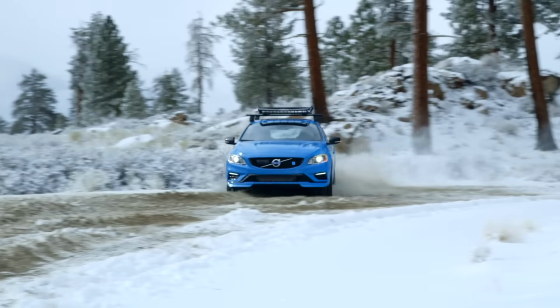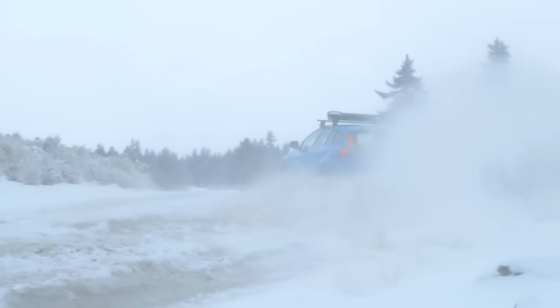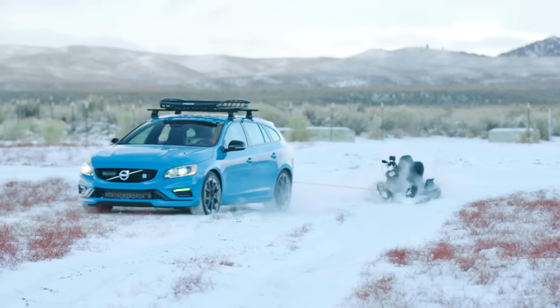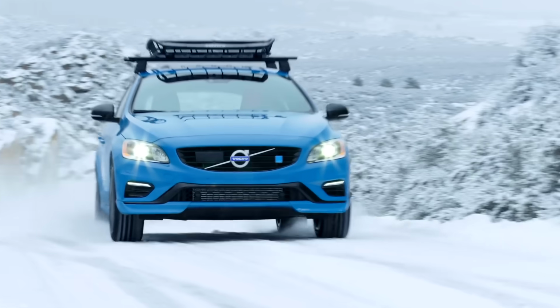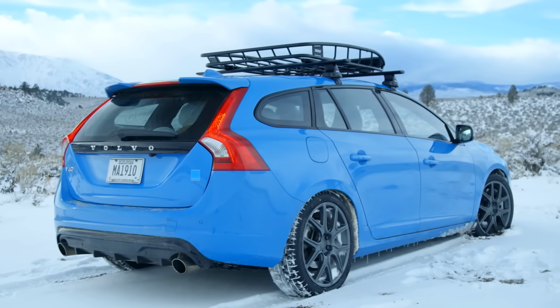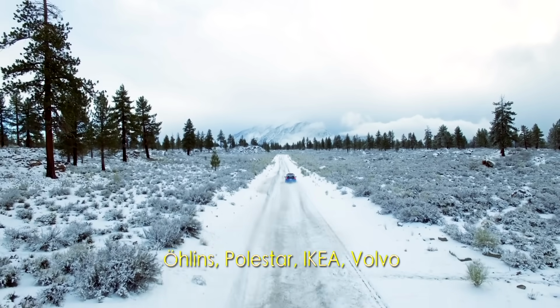Used to be that Volvo's fast turbo wagons were cool because they were unassuming boxes. This one is easily one of the best looking cars on the road. And while that may be a superficial data point, this wagon has the usability and the performance to back it all up. Those are universal benefits, whether you're in Sweden or not. Long live the hot Volvo wagon, or as the Swedes might say, Öhlins Polestar IKEA Volvo.